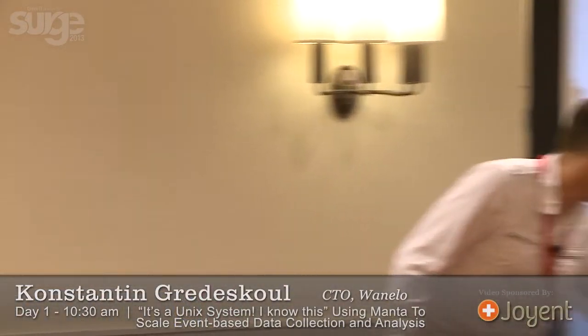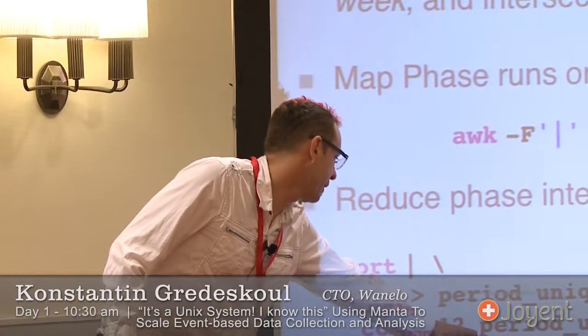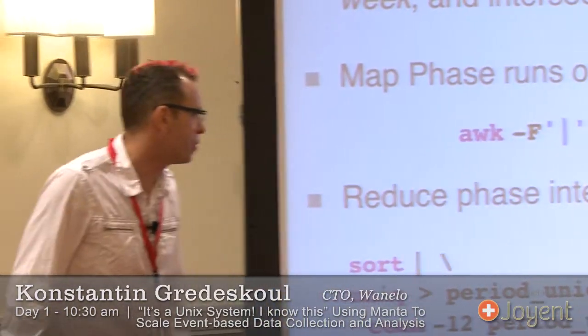So the one file that we're looking at is this one, and we're intersecting it with the one that was previously stored by a previous job. And after that, we're simply counting lines. So now we know exactly how many users are still on the system, the ones that signed up 4 weeks ago.